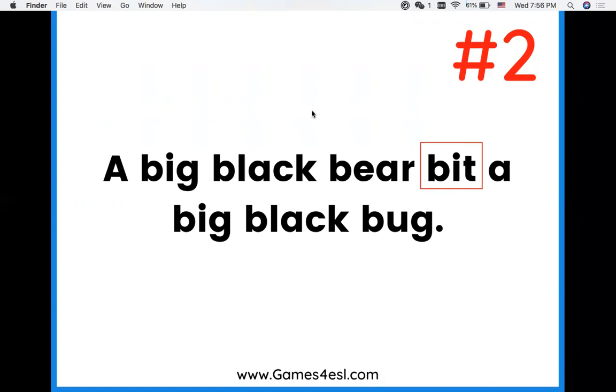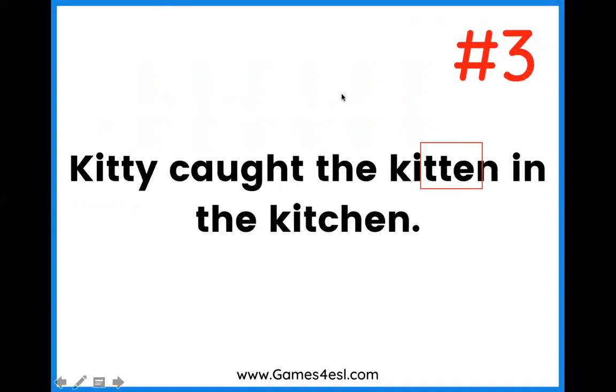Okay, we will have three today. Let's have number 3. Kitty caught the kitten in the kitchen. In the kitchen. Again, kitty. Caught. The. Kitten. In the kitchen. Kitty caught the kitten. Okay, it's very easy, right? Kitty caught the kitten in the kitchen. Go. Kitty caught the kitten in the kitchen.